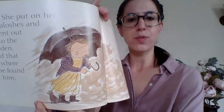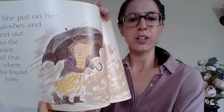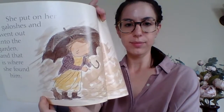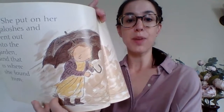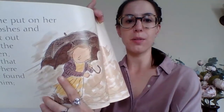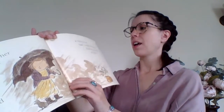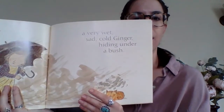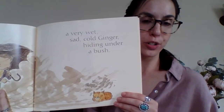So by looking at this illustration, what are galoshes? Yes, rain boots. Yep, you can see she's carrying an umbrella and there's rain here. So yeah, good. Rain boots. A very wet, sad, cold Ginger hiding under a bush.